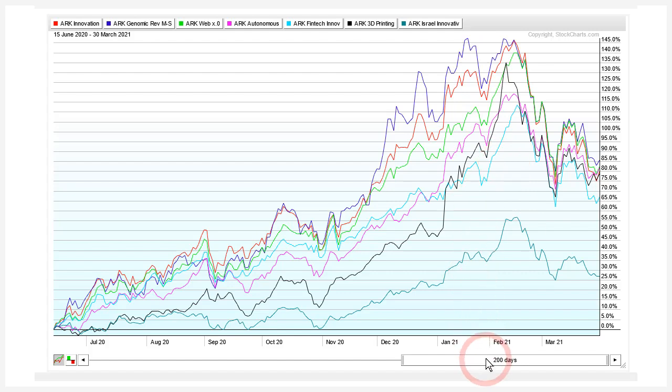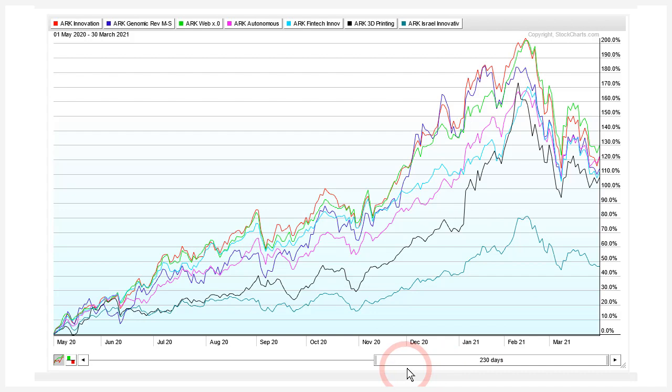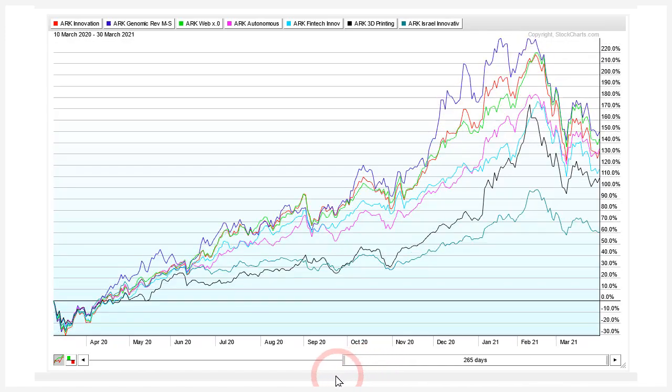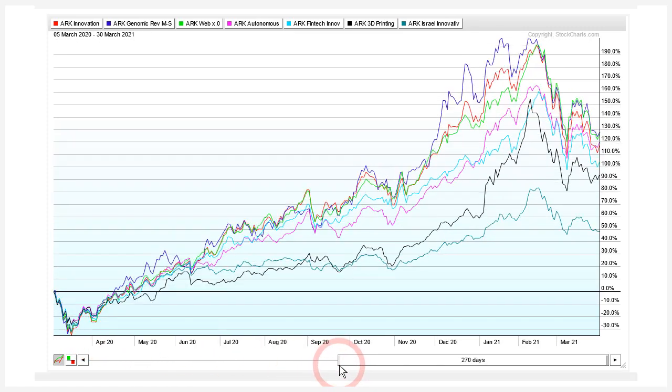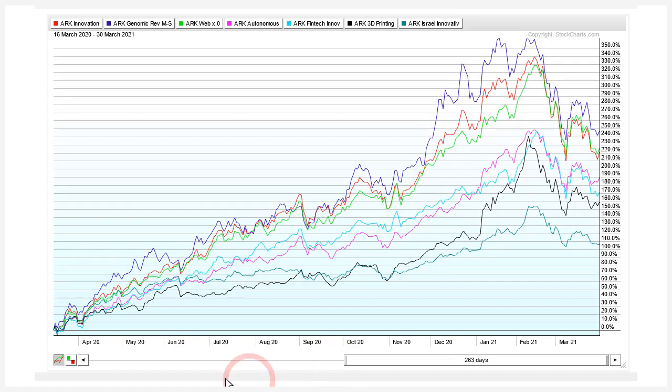So this chart shows 200 days, but I'm going to go to 230 because that covers 11 months, because we had an 11-month run in these ETFs. So you can see there's that low there in March. If I get it to where it ends on that low, and prices start up around here, you can see that 3 of these were up more than 300% from the March low to the February high, and that was around 230 days or 11 months.